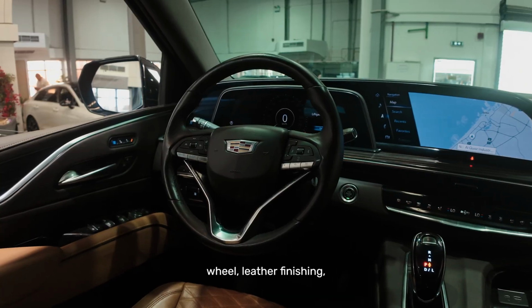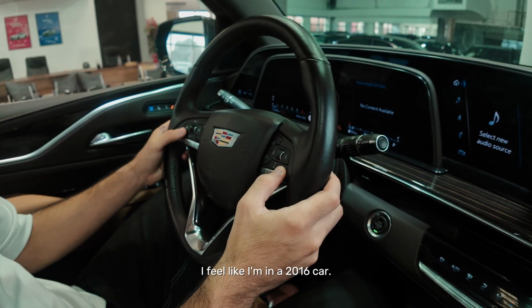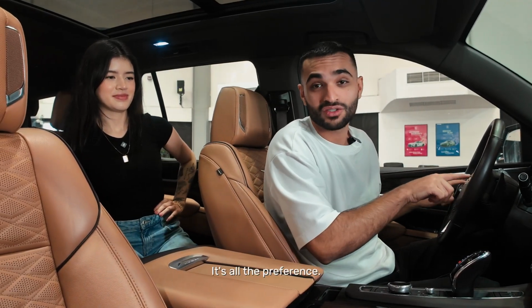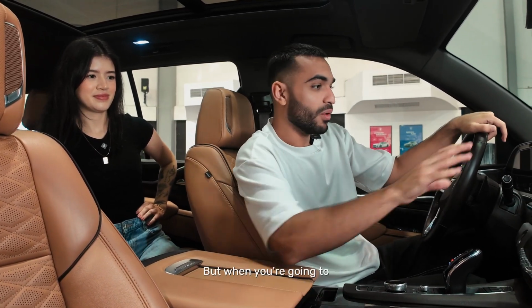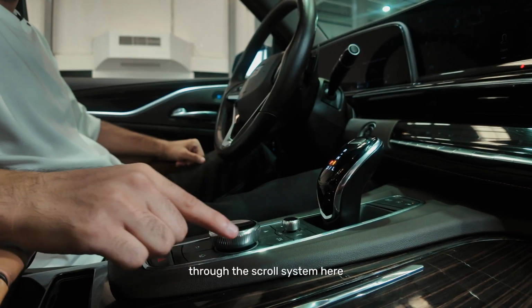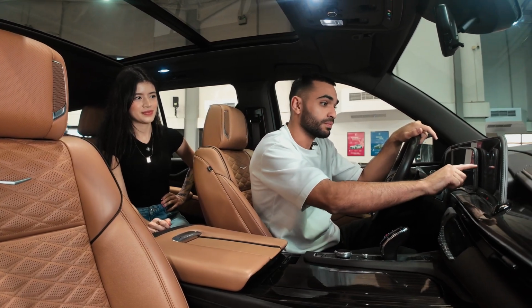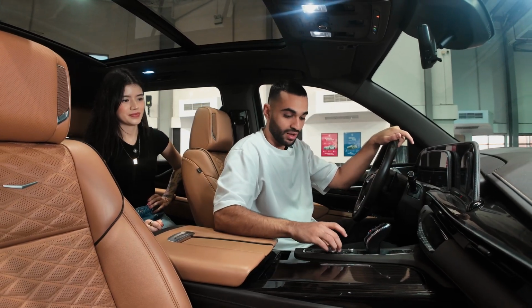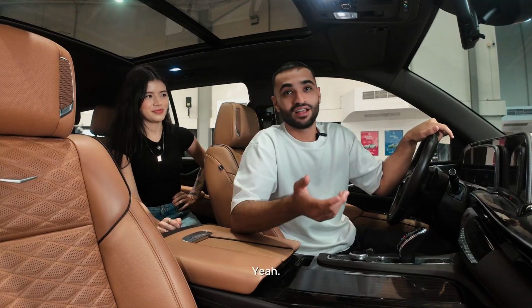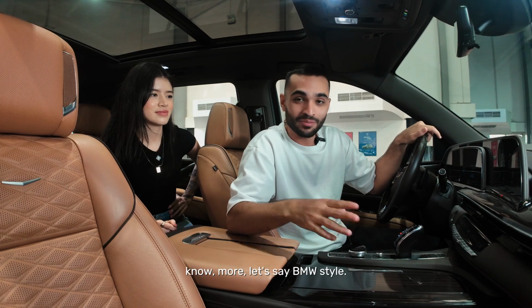Regarding the steering wheel, leather finishing with also wooden brown trims. Buttons feel outdated, I feel like I'm in a 2016 car, but that's not the biggest deal, right? Everyone likes buttons, it's all a preference. I don't like buttons, I like my things being touched. But when you go into the infotainment system, you can actually control it through the scroll system here in the cockpit, or you could use the screen as a touch screen. Personally, I'll probably use it as a touch screen. I'm a more modern guy. I don't like Teslas. You like Teslas? Not Tesla way, but more, let's say, BMW style.